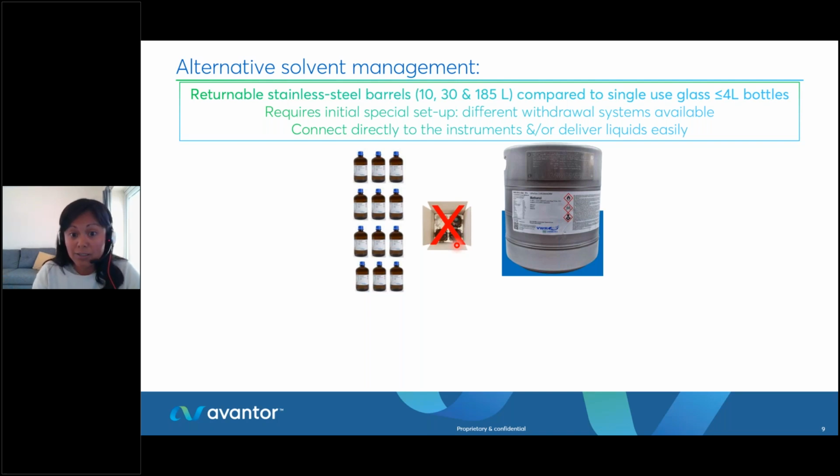So the alternative that I'd like to bring your attention to is these returnable stainless steel barrels. They are available in larger volumes, so you can decrease the frequency of your purchases and also decrease the greenhouse gases associated with the shipping. They're available in 10, 30 and 185 liters. So, great alternatives. It does require a special setup in order for you to withdraw that solvent into your laboratory space. I've been told, and this is a really neat aspect of this alternative, that there have been labs that are specially set up to connect the solvent directly to the system, which is really great. I wish I could have been exposed to that laboratory environment myself when I was in the lab.